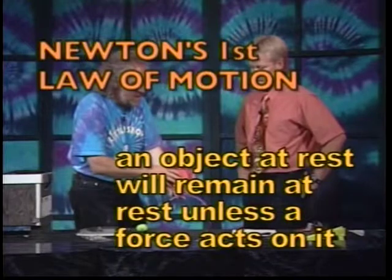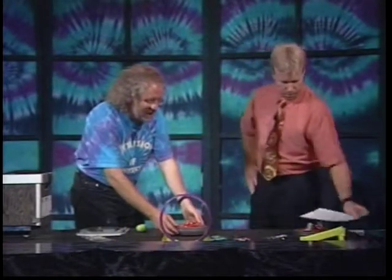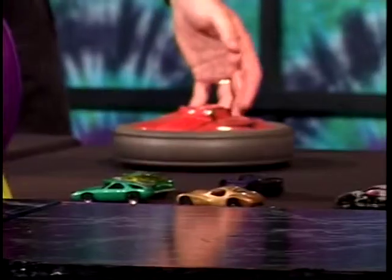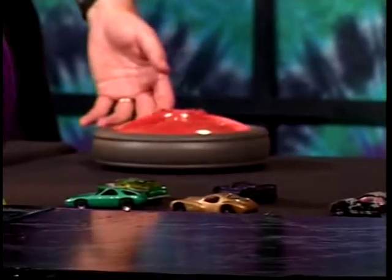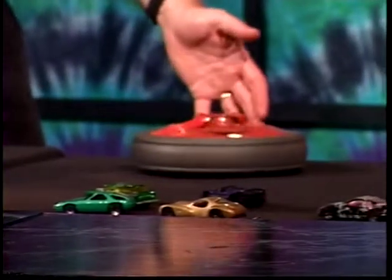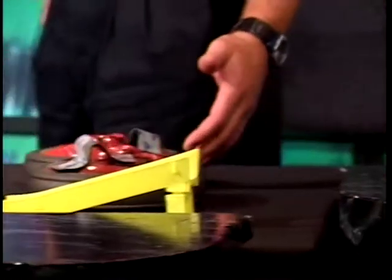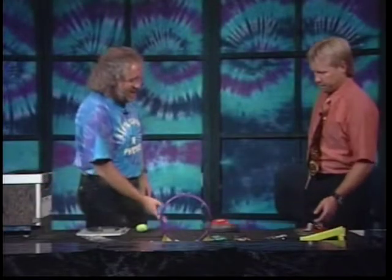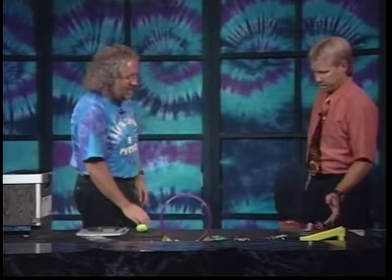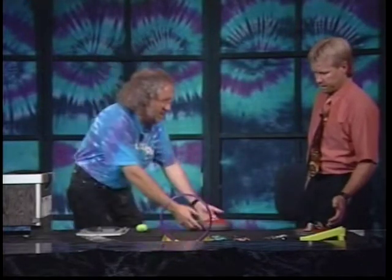Now, I have these hover pucks here, which have a little fan on the bottom. I put them on the table, and it makes a relatively frictionless ride. And so the puck has very little force on it. It'll stay put unless I apply a force to it. And if I do that, the puck will move. And if you apply a force, it'll come back. And so we can knock the puck back and forth. But if one of us doesn't hold on to it, the puck will keep going.